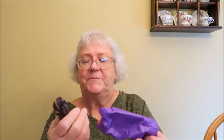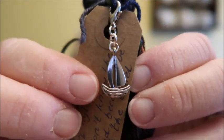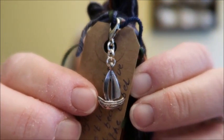Ooh, this is pretty. And there's a stitch marker on it that looks like a sailboat. So you can see the sailboat. And this yarn is 75% merino, 25% nylon. She doesn't know the brand because she lost the label.